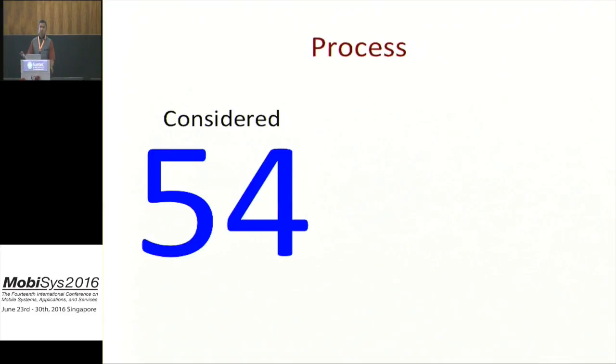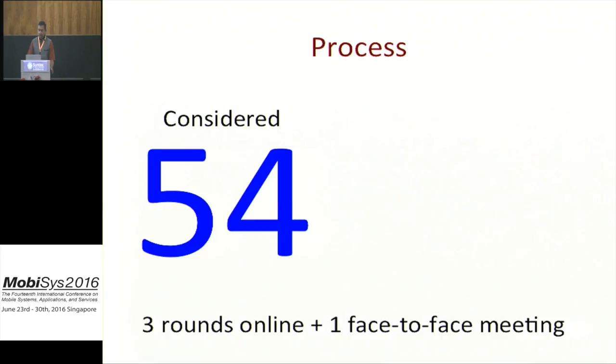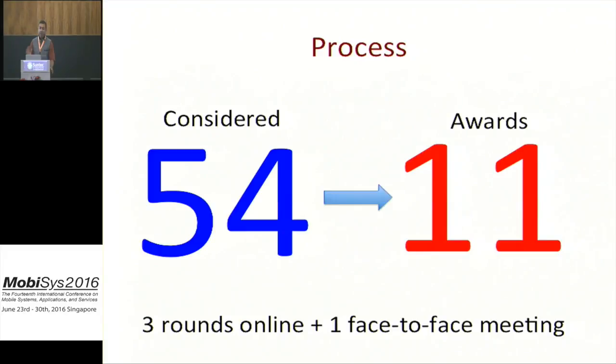They put in a significant amount of effort because this was the first year of this award, and through their process, they actually considered 54 different papers for this award. They had multiple online meetings. I think they met online 3 times and a face-to-face meeting. And at the end of it, they picked 11 papers to win the first Test of Time Award.